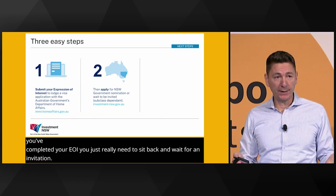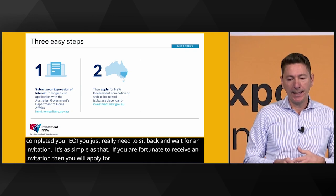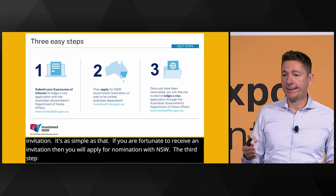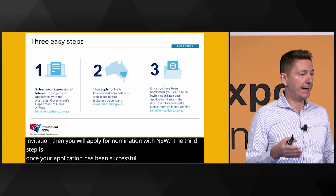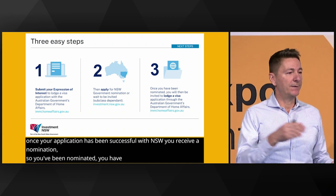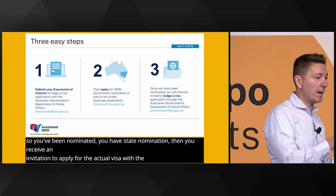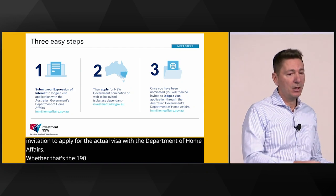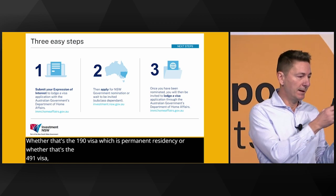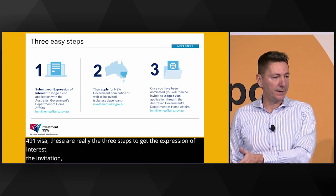If you are fortunate to receive an invitation, then you will apply for nomination with New South Wales. The third step is, once your application has been successful with New South Wales, you receive a nomination. So you've been nominated, you have state nomination. Then you receive an invitation to apply for the actual visa with the Department of Home Affairs. Now, whether that's the 190 visa, which is permanent residency, or whether that's the 491 visa, these are really the 3 steps: the expression of interest, the invitation, the nomination, and then you apply for a visa.